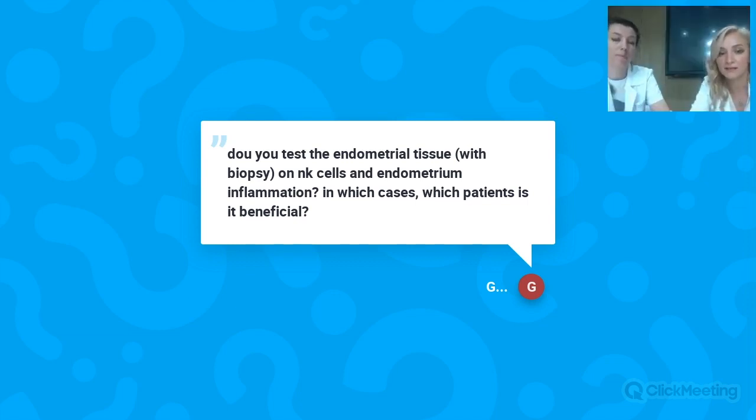Yeah, we usually do this test very often, especially in those patients where we have only 1 or 2 embryos and we don't want to lose them. They use this method before the embryo transfer cycle. They do this biopsy and we get the result for inflammation and at the same time for NK cells. If you have inflammation or some changes in NK cells, we treat right before, and after the treatment, when the repeated result is negative, we can proceed with embryo transfer.